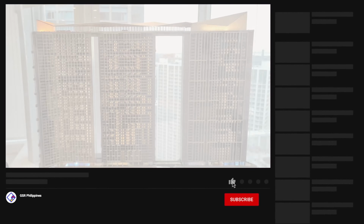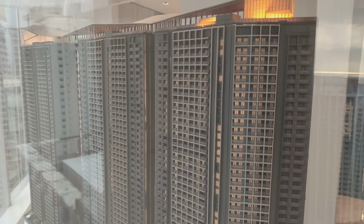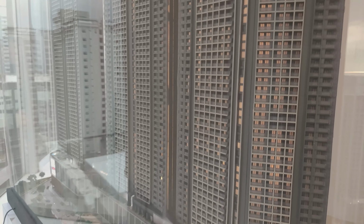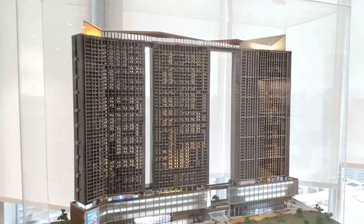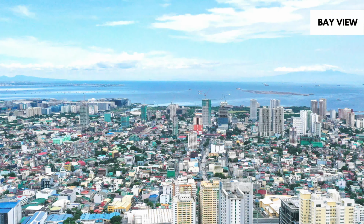I'd like to show you the scale model of the A1 condominium, the three-tower, 53-story. This is a scale model, and you will see here a photograph of the perspective of the condominium. We have two views. One is the bay view.